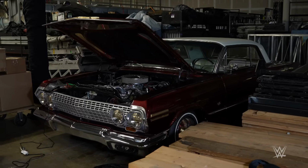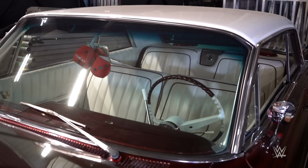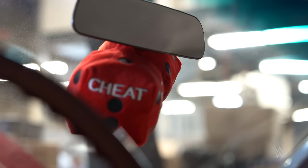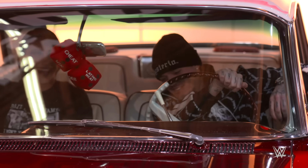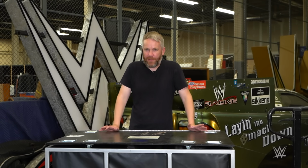We have one of Eddie Guerrero's lowriders here. It's a functional lowrider. It's a 1963 Impala, and it is a beautiful piece of work. I think we brought it out, and Dominik and Rhea had a little thing with it a couple years ago at WrestleMania. It is now our staple Eddie Guerrero lowrider. There you go. Some iconic items from 25 years of SmackDown.